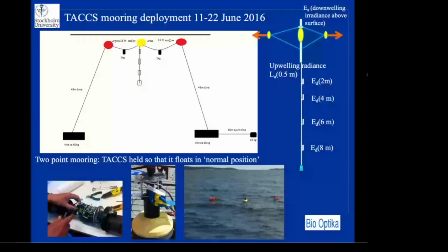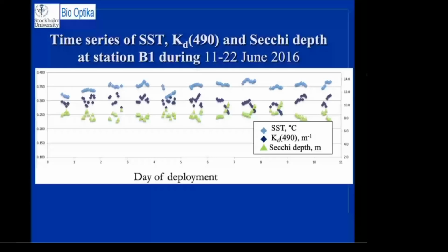So we have moored this for a period of time in June, and then we could derive a time series. We had also a thermometer in this, so you can see here how the temperature changes over this deployment period. So this is the scale for the temperature here. And then we could derive the KD from the readings from our sensors there from this chain. And then I applied this local algorithm, and then could derive the Secchi depth.